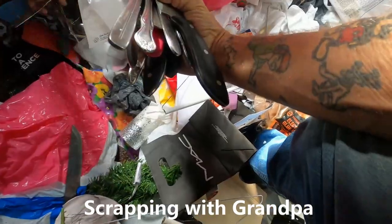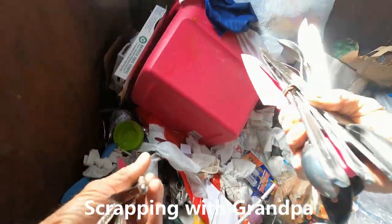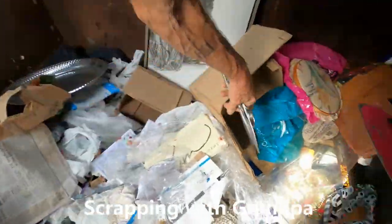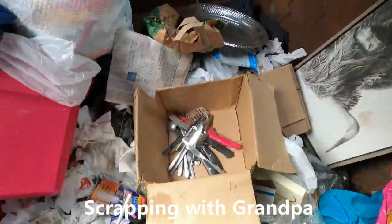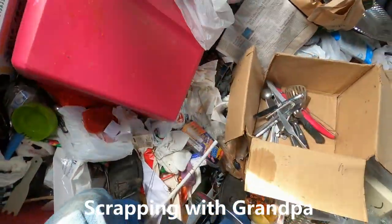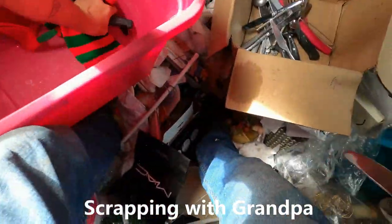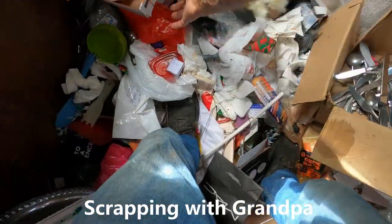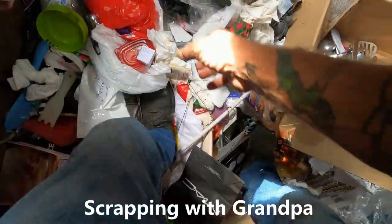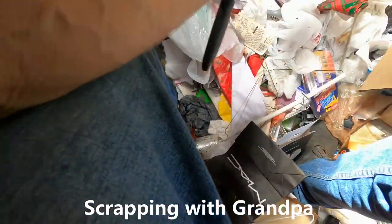Silverware. No, you can always sell silverware. Silverware, nutcracker. Boxes and just fill it up. That's what I'm gonna do. Fill it up with silverware. Nice baskets though. Wish they had tops to them. All that does is sit in the backyard and get soaking wet. I take all of this metal silverware.